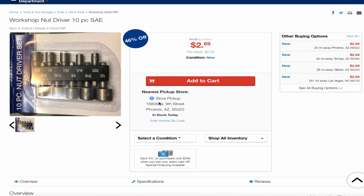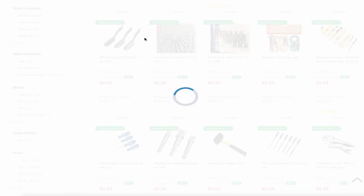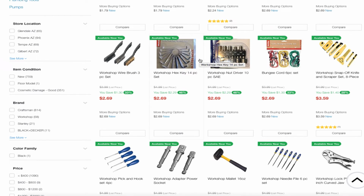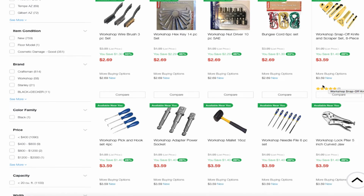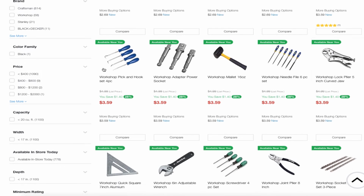Yeah, it says I can pick it up in a store in Phoenix. So that's a great deal. Might just pick it up. You got, let's see here, some workshop pick and hook set, 4-piece, $359. Workshop adapter, power socket, $359.